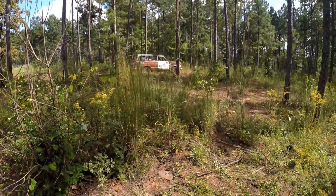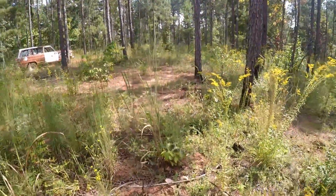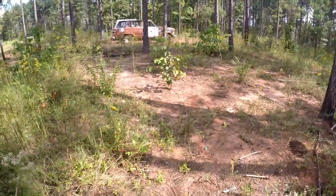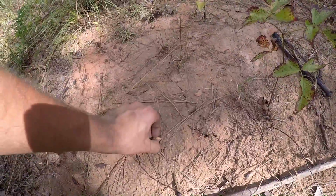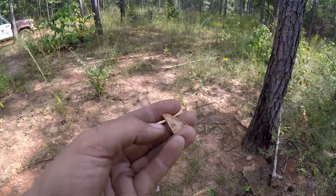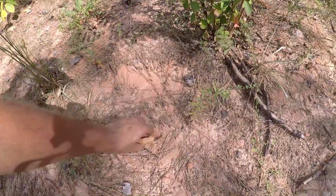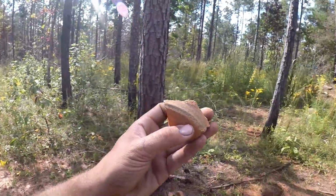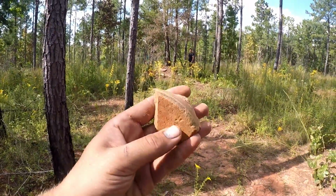Nice, here you go. Let's look around on the ground, see if we see any more glass or anything like that. There's some right there. A little piece of china. Oh, there's a larger one right there too. Check that out. Hey, I've found several large pieces of pottery over here. That's pretty cool, man.